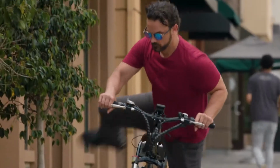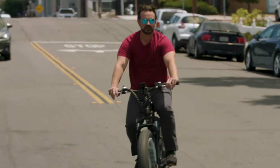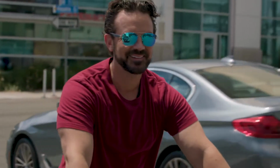Turn your commute into a daily joyride. More Bikes makes it easy to cut through hectic traffic and save money on gas, all while making your commute fun. Seriously, try to frown on one of these. It was fast. It was really fast. It was faster than I thought it would be.